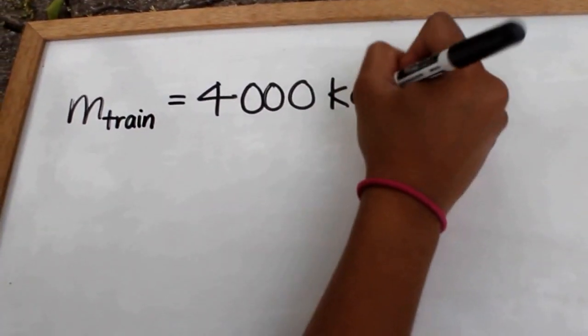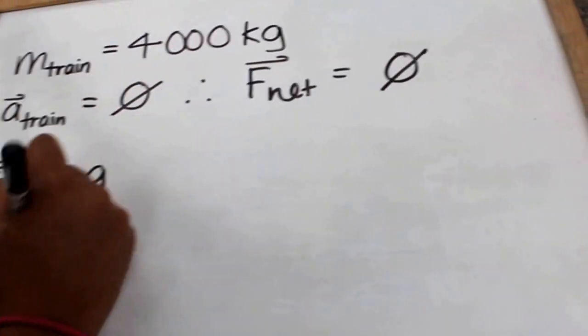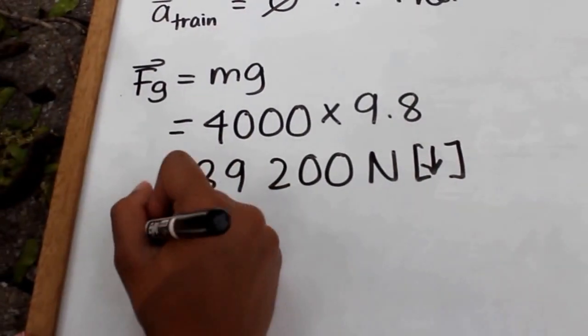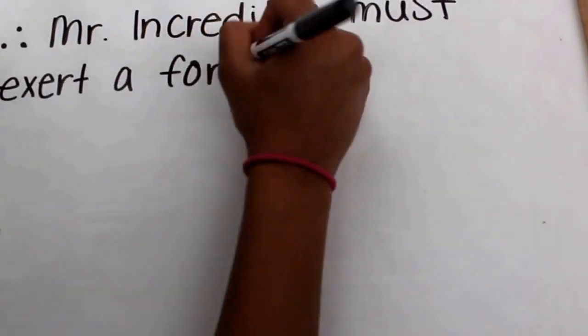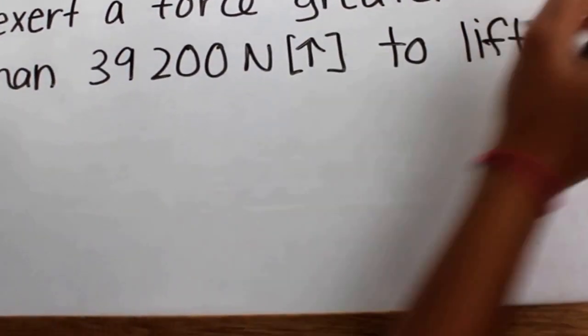Mr. Incredible begins his workout by lifting a series of heavy objects. Our example will focus on locomotives. The mass of the train is 4,000 kilograms. The acceleration is 0. Therefore, the net force is also 0. To find the force of gravity, we multiplied the mass times 9.8, which gave us 39,200 newtons down. This is also the normal force. Therefore, Mr. Incredible must exert a force greater than 39,200 newtons up to lift the train. In the real world, this would be impossible because no human would be able to exert a force that great.